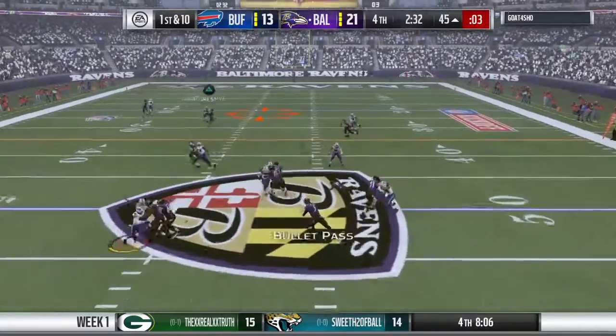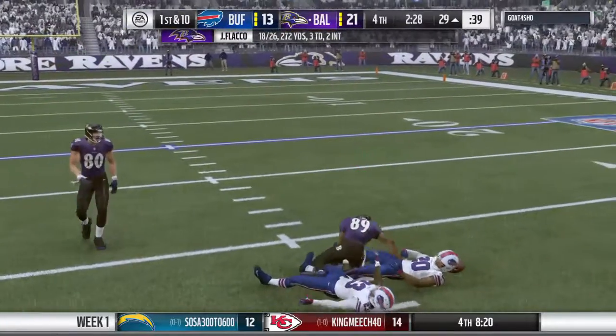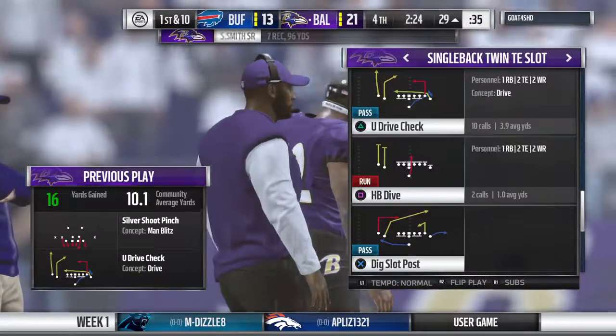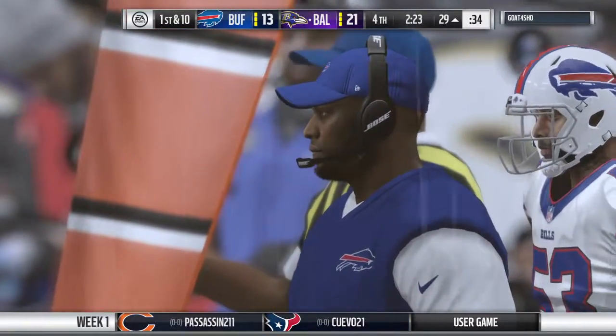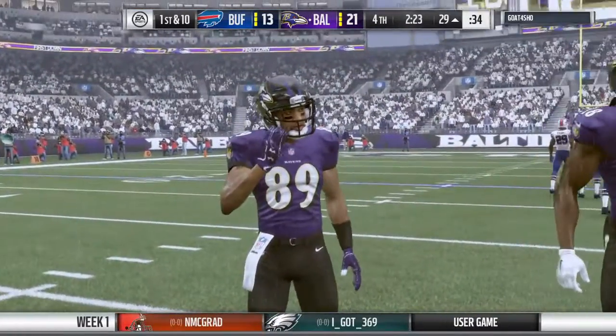1st and 10 here for Flacco. Over the middle to Smith, and he's going to get this inside the 30. It's a pickup of 16 there, and it'll lead to a new set of downs. Well, clearly one of his advantages as a passer is his height. Sit back in the pocket, fire over the middle. That makes things tougher defensively, doesn't it?